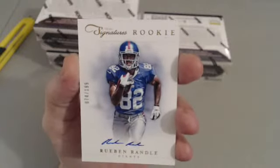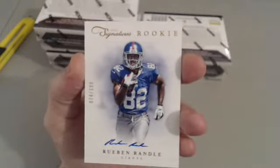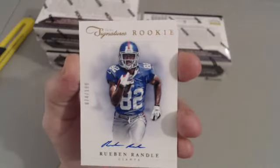Hey, holidays, twice. On card auto, too. Two packs. 74 of 199 on card auto. Nice, man. Heck yeah.